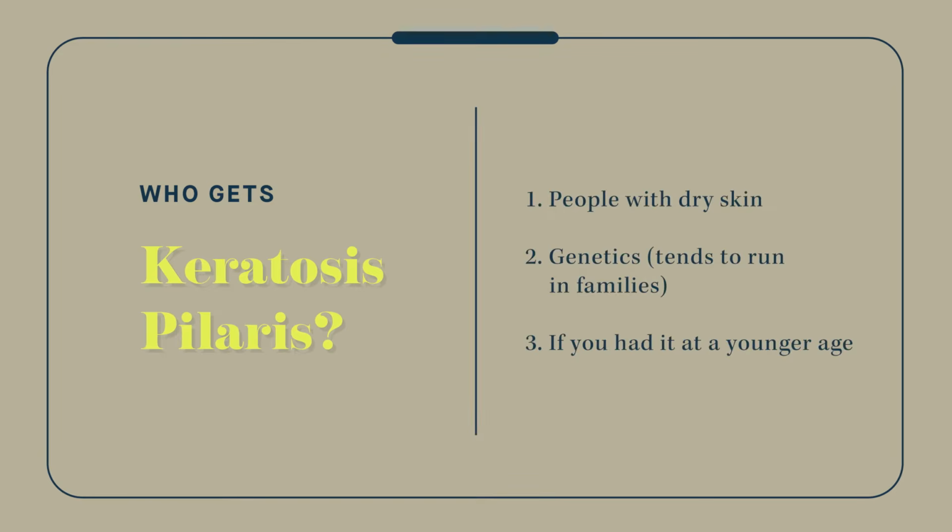Anybody can get KP. You can see it throughout your lifetime, you don't necessarily outgrow it. Some people get it that can sort of run in families just because you have the same skin type as your parents. And it's really common. If you look around carefully at the grocery store, if you're out and about running errands, you will see people with it. And so it's not a big deal, but it bothers people.